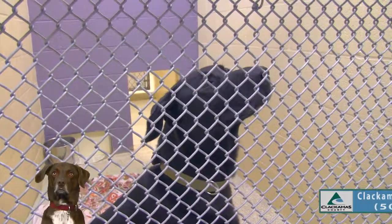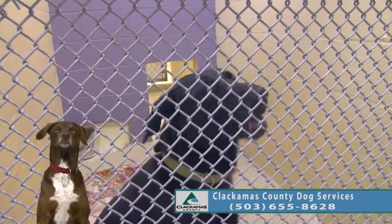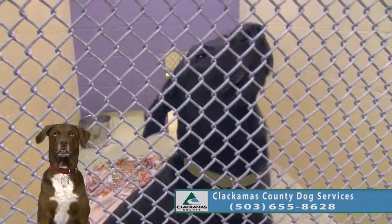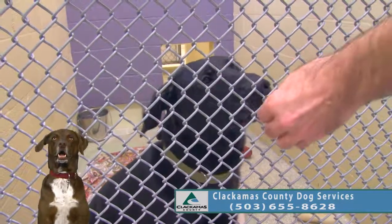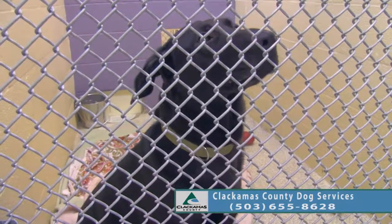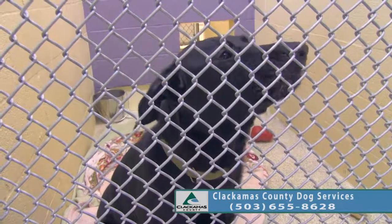This is Ruby. Ruby is a lab, and she's about 2 years old. So in lab years, that's a very young lab. So she's a very energetic girl. Yes, aren't you? And you like your treats? Yeah. So she's still in the learning stages. So she sits very nicely, starting to learn down, but she will jump up quite a bit still.